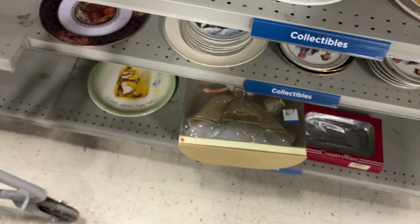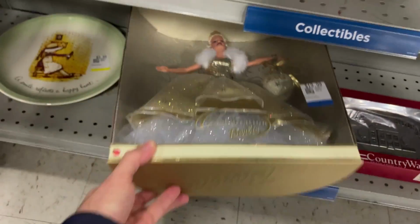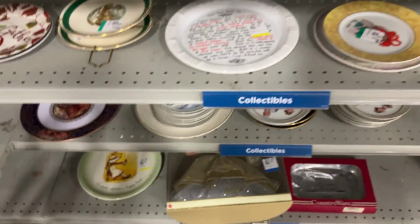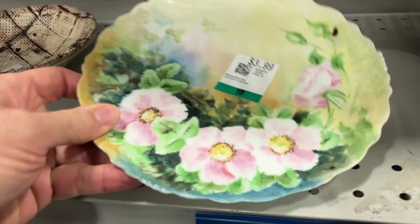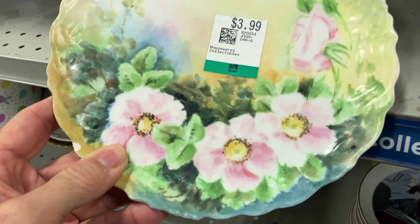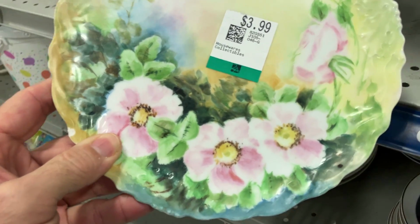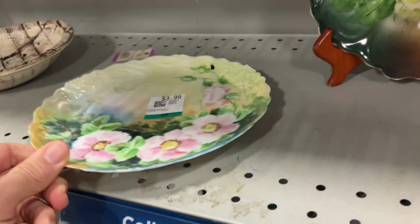Oh, hello, Barbie Celebration. She's got too much lipstick on. I'm not trying to get anything with Barbie on it. All right. This is $4. It has a chip. It's nicely painted. I think we'll pass on that.